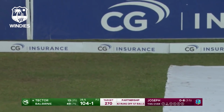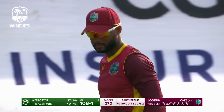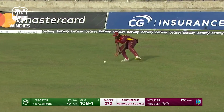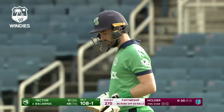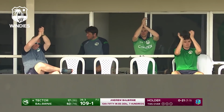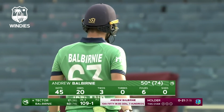Got the edge, but deflected well away from Shea Hope. 108 for 1. That'll be 50 for the captain. That'll be his 13th in one-day international cricket. It's a wonderful knock, opening the batting once again. He's led from the front. He's looked in good touch right from the outset, but he knows he needs to kick on. 50 from 74.